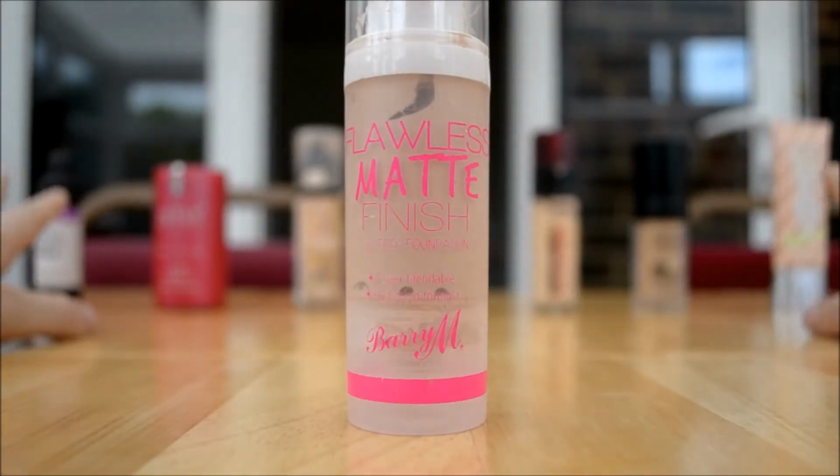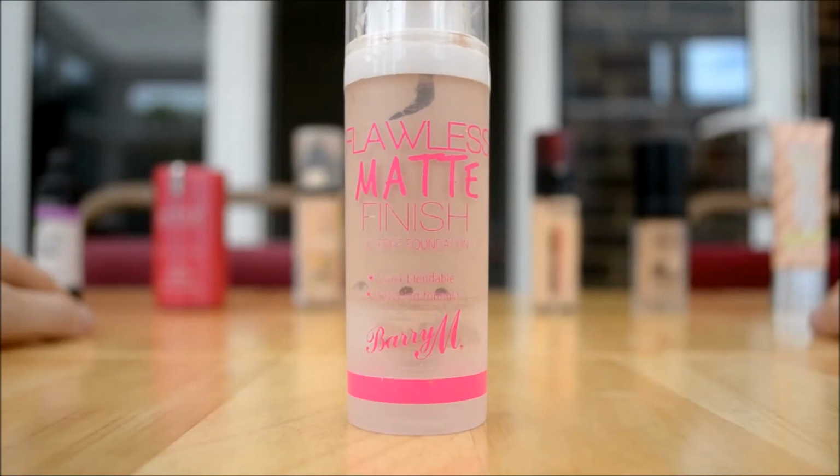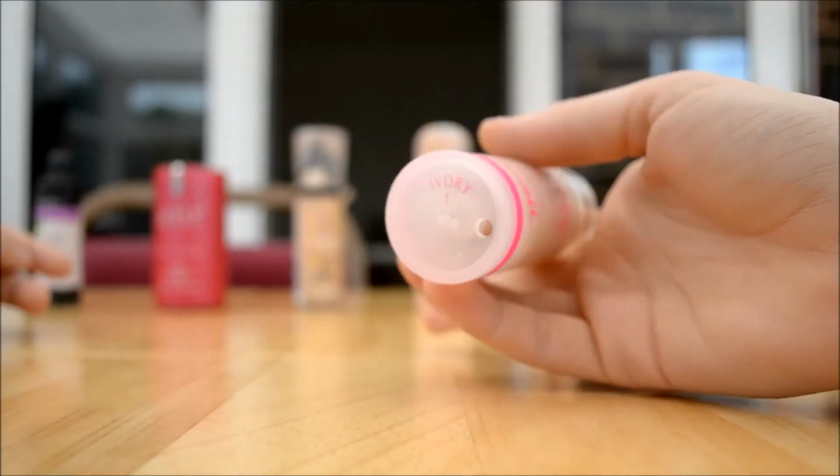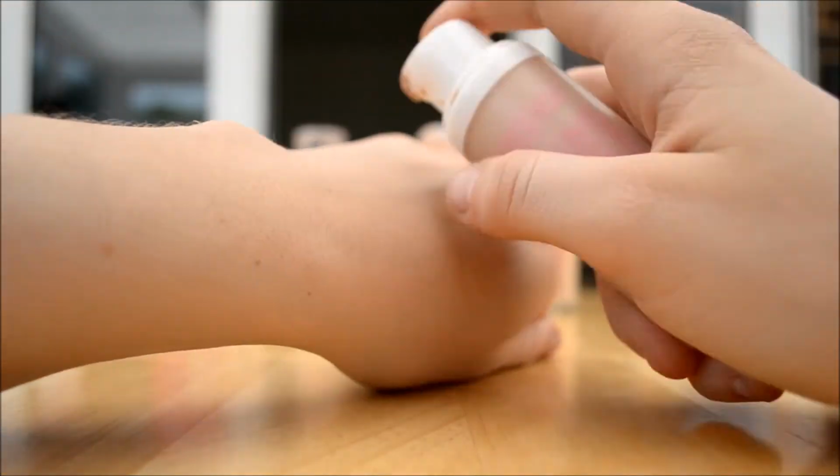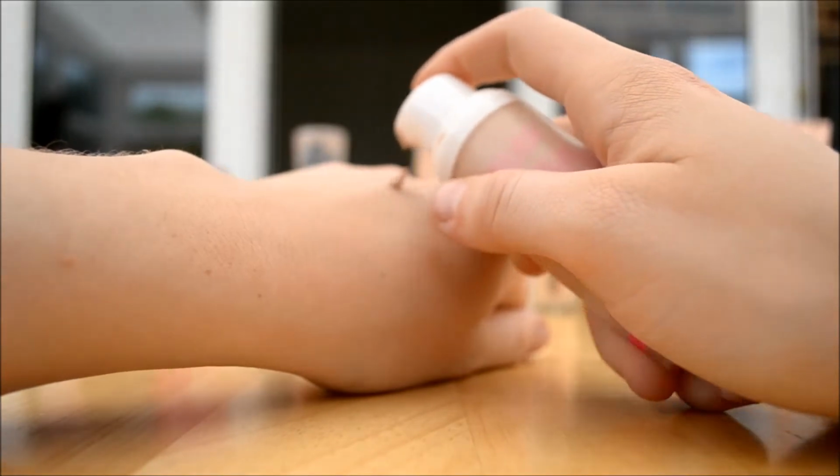Next is Barry M's Flawless Matte Finish. This is an oil-free foundation. I bought it a while ago, but I haven't really used it that much. I should do really. It's in ivory. I think it was about £6.99 from my local Superdrug.